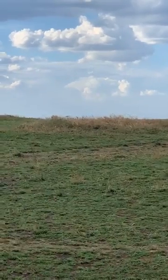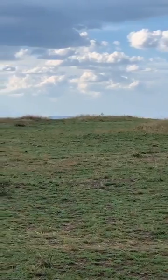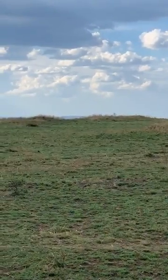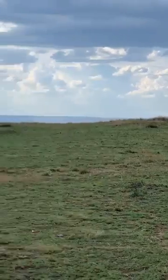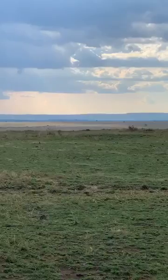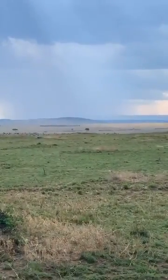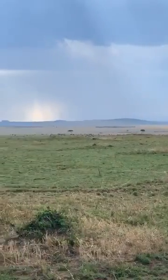If you look, now the cheetah goes down to the left. There's a line going along the edge of the Mara Triangle. Apparently, that's where the migration has turned all the way down to the very, very end, the last corner of the Mara down there. Some of the herds, oh, the gazelles are running closer.